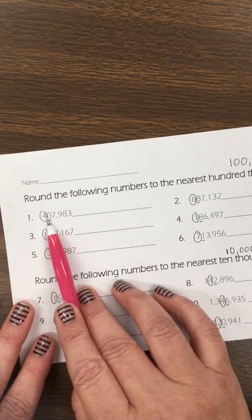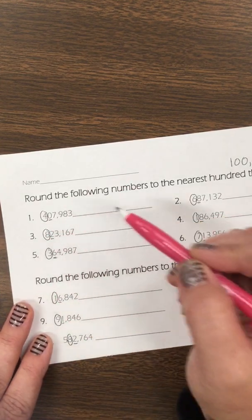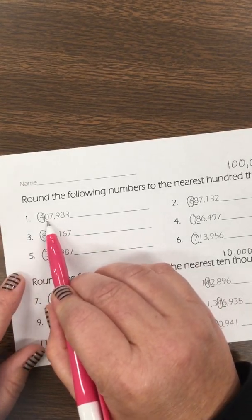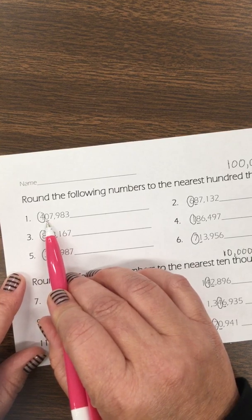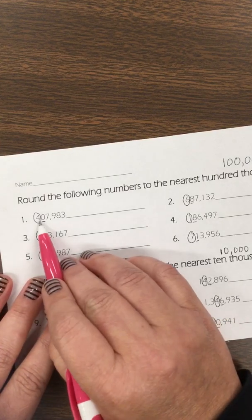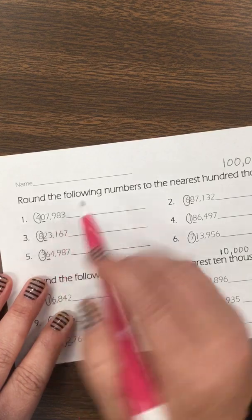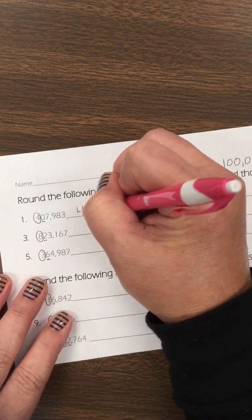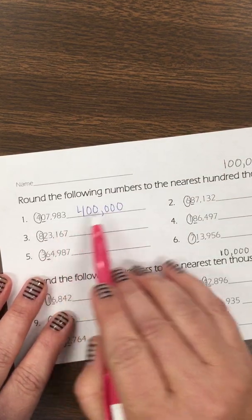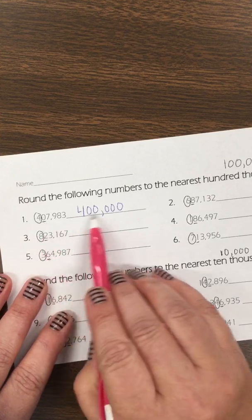So I've already underlined and circled for you. So we have 407,983. So we're going to look here at the 10,000s place and we'll see there that that's a 0. So that means that the number 4 stays the same. So this number, 407,983, is closer to 400,000. And you can check there's 6 numbers here, 6 numbers there, and remember everything after that circled number turns to 0.